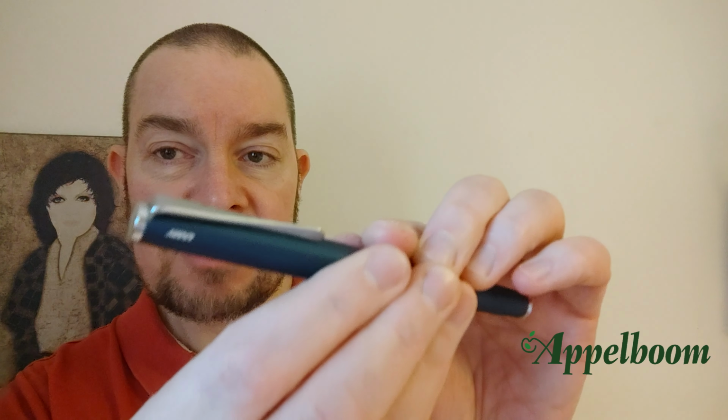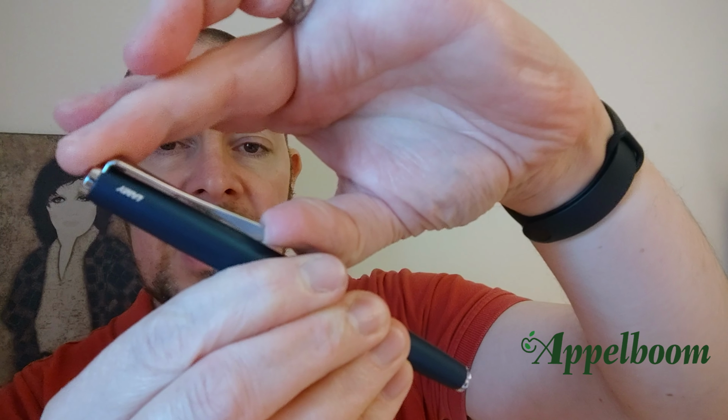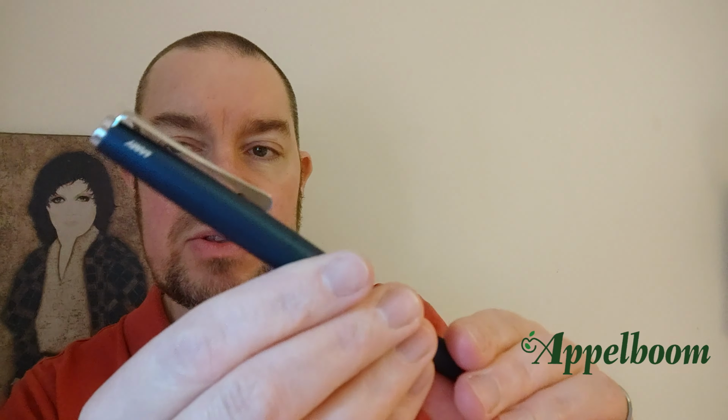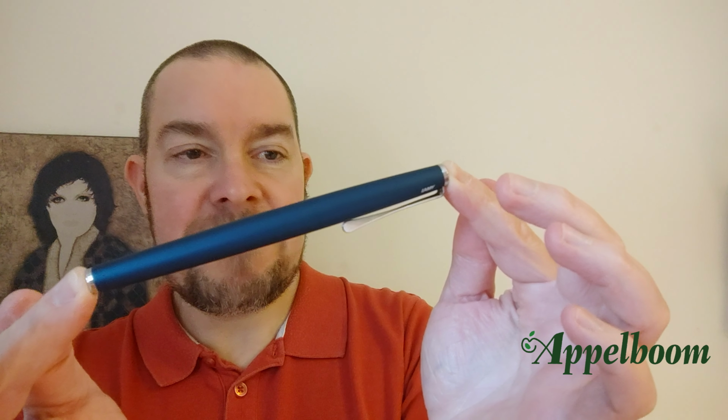Somewhat different in the fact that the Lamy Studio has got this propeller oar-shaped clip, which is actually, it's one of those things that you actually think, with the design of this, it's a strange and rather unique clip, but I actually really, really like it. And I think the Lamy Studio is one of these fountain pens, it's not massively expensive at all, but it's quite understated. The clip kind of distinguishes it away from other fountain pens.